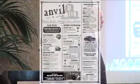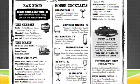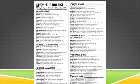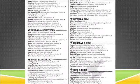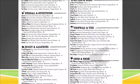This is our menu currently at Anvil, which we will be redoing when we rebuild our bar in January. It's simple. We've got just like eight or so cocktails that we rotate on the house menu. Again, really straightforward, like what the glassware looks like, easy to find. The thing about our bar, though, is that we pass out a menu with 108 drinks on it. So on the back side of the menu is what we call the 100 list. They're the 100 classic cocktails that we feel like you should have at least once in your life. And so they're broken down into sour and short, herbal and spirituous, boozy and alluring, odds and ends, tropical and tiki, bitter and bold, and light and long. It's a little dense, right?